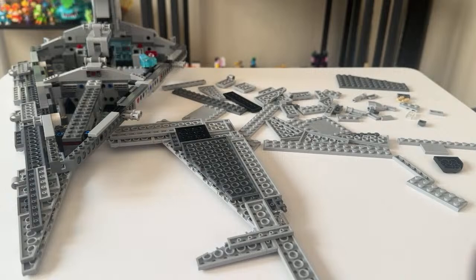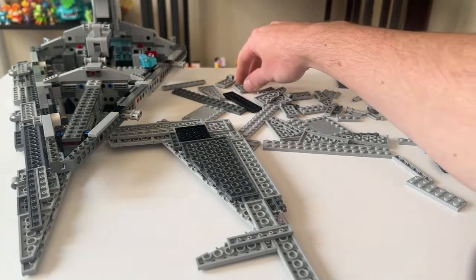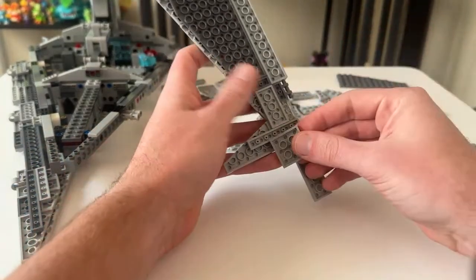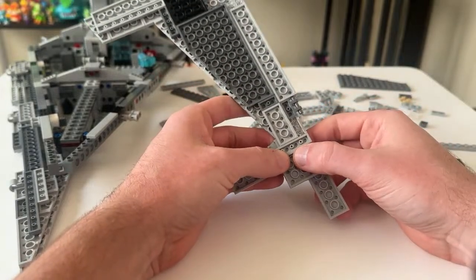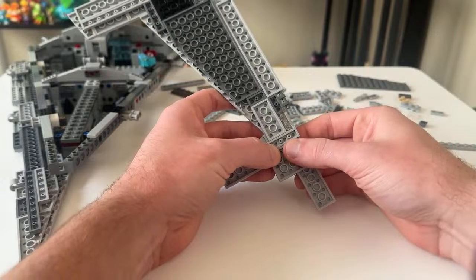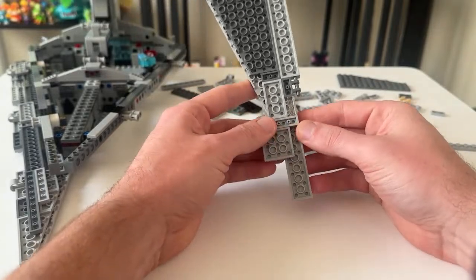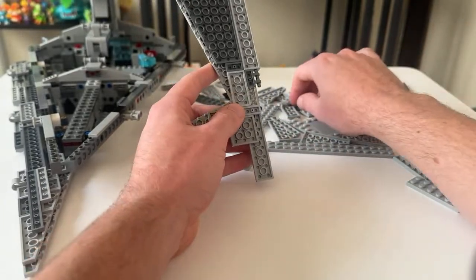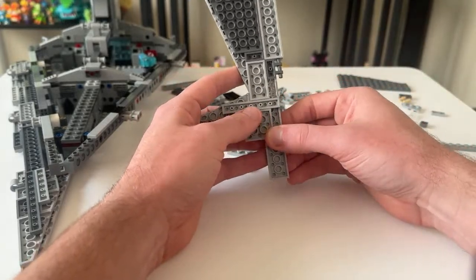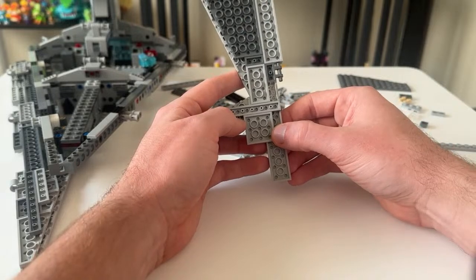All right, we are now continuing along here. Let's see. So this will go, we have never built this set before, so we are confused on how it is meant to look. Yeah, I mean, sometimes it helps to look at the box. That's what I do sometimes when I get stuck on a part. Hopefully you guys figure it out. There you go, that'll go there.